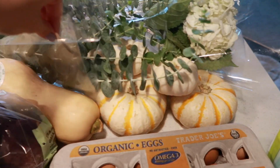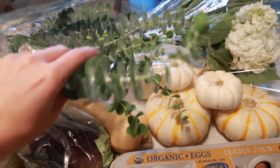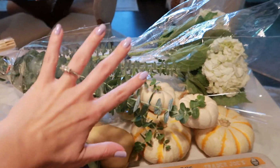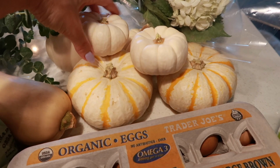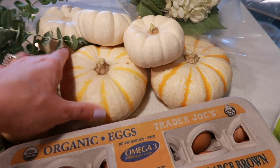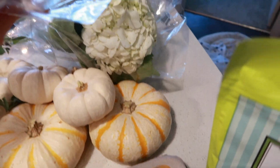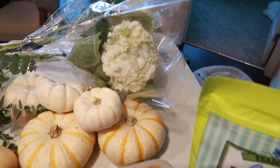Okay, so up here I got some eucalyptus. I love this, and I want to try and put this over on my shelf over here, which I'll show you guys in just a second what I have for decoration over there. I got some of the white pumpkins that I was hoping that they would have. I got some of these last year and I just like having them out. I got some more hydrangeas because these are my favorite, and mine from Publix are starting to die.